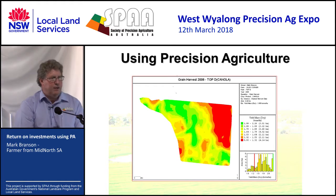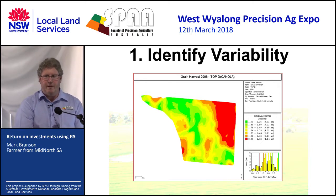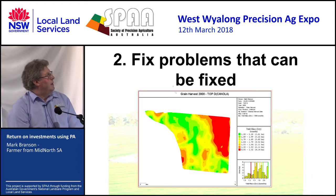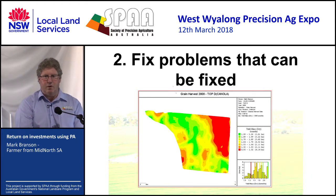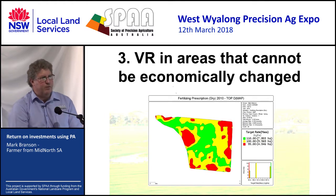Using PA, first thing to do, identify the variability that you've got. Everyone's got variability, that's nothing really new, but you can quantify it with a yield map or other means. Fix the problems that can be fixed, i.e. gypsum, lime, deep ripping if it's economical to do so. The sky's the limit. And then go variable rate in areas that you can't change economically. And that's pH, that's phosphorus, that's some nitrogen, some other things.